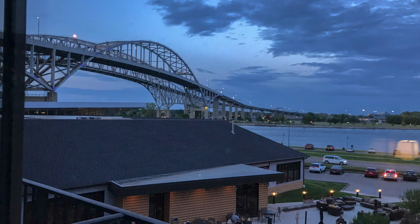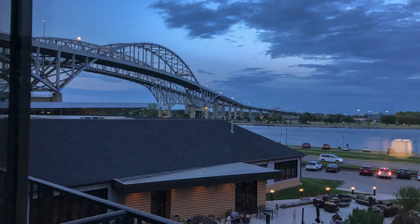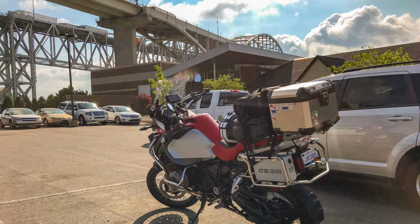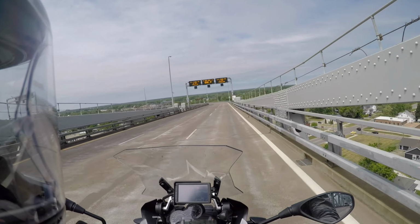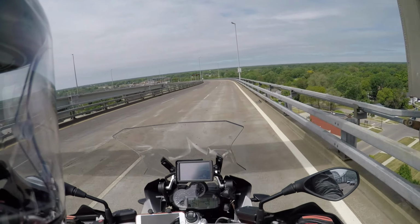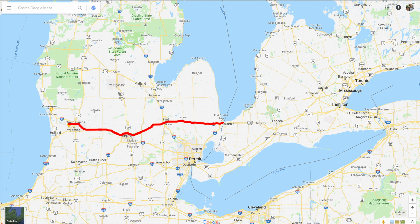I arrived into Port Huron about 8:30 at night. Here's a shot of the Blue Water Bridge that night from my hotel room. Here's a picture of my 1200 GSA in front of the Blue Water Bridge on that Thursday morning. The next morning I crossed the Blue Water Bridge around 10 a.m. and it took me about 20 minutes to get through customs. The distance between Port Huron and Niagara Falls is also 189 miles.